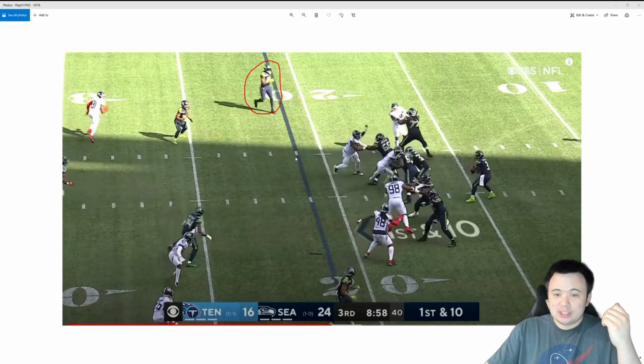So, on this play, we've got one tight end on the field. It's Gerald Everett, and he lines up to the right. And all he does on this play is jog into the right flat. Now, this image kind of makes it look like he's running back towards the line of scrimmage, but he actually was just shuffling backwards into the flat. Now, he is wide open, as you can see in this image. Wilson still has the ball, and he's wide open.